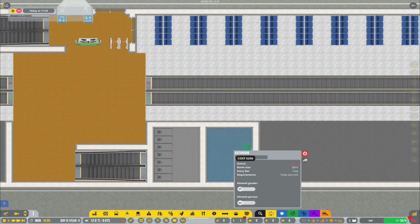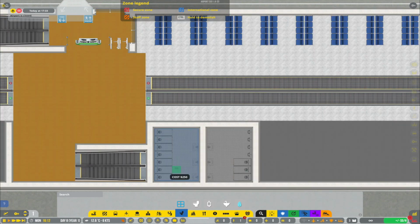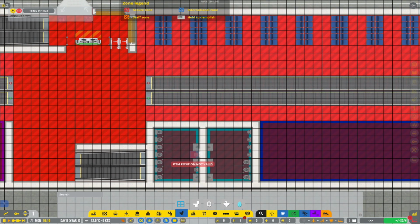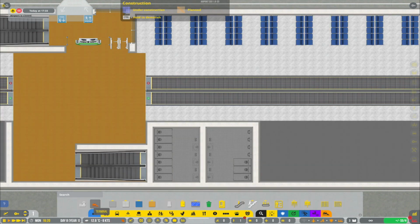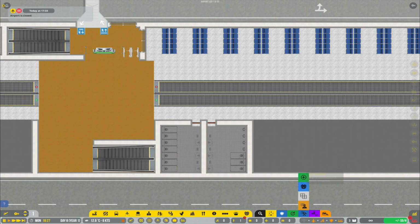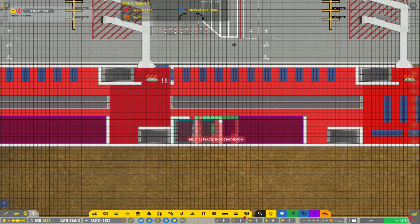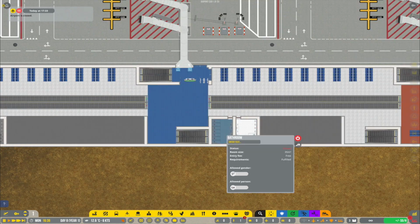Now, because we of course want this part of the terminal to work at peak efficiency, we need to add some key infrastructure. These are of course bathrooms, we need some vending machines, we need some trash bins, we need some information screens. So really the basic infrastructure that this part of the airport really works for our staff, but most crucially for our passengers.